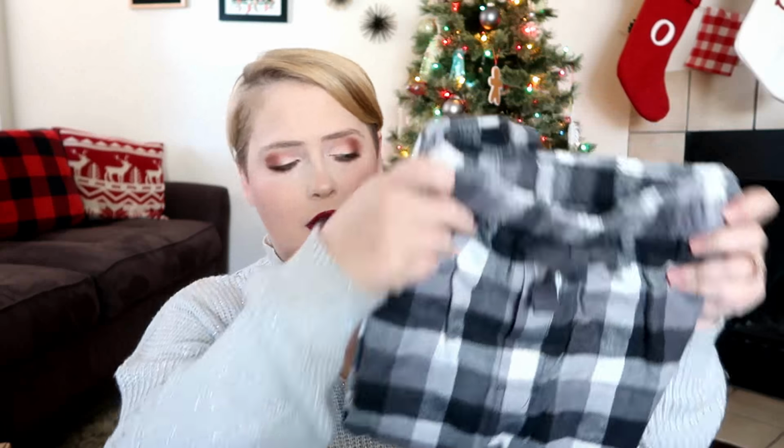So the next thing I have for him is our pajamas, gym jams is what we call them. And these are from Fruit of the Loom. They are from Walmart. They are these really, really soft, like flannel pajamas. They're buffalo check and they're gray and black, or well, light gray, dark gray, and white. And I really like them.